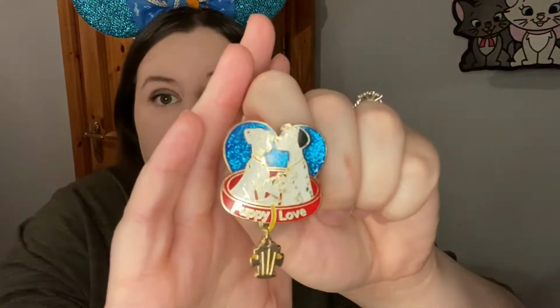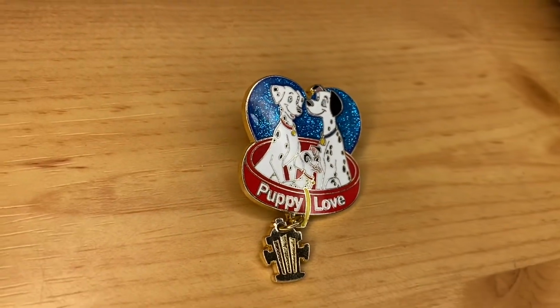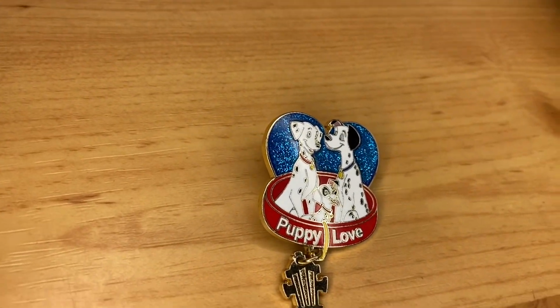Then speaking of Disney doggos, the next pin I have here is one of my favorites that I've gotten in a long time. It is from a series called Love is Magical. So I'm assuming there were a lot of Disney couples, or at least Disney animal couples, included in this series. And this is also a limited edition of 250. So this is just, look at that. I just think this pin is to die for.